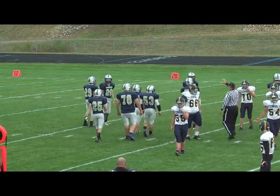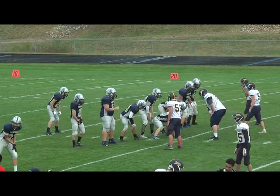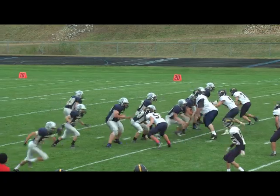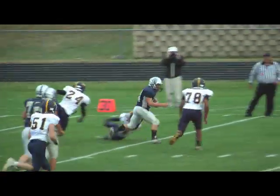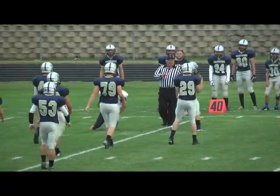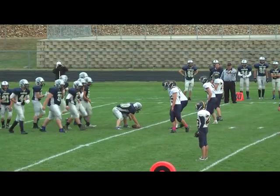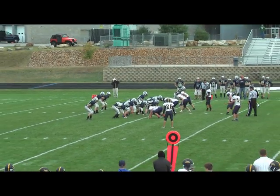Okay, timeout. All right, let's try this third and 13 again. And looks like he got up to around the 39-40. Okay, it's a fourth and 8. The ball's at the 40.